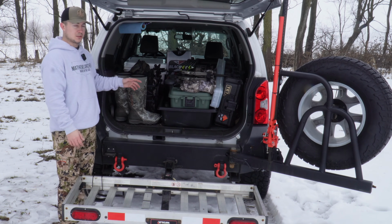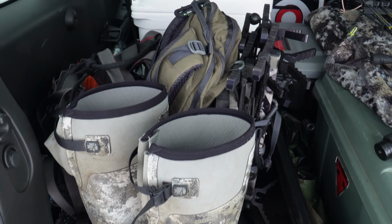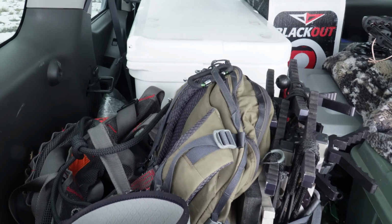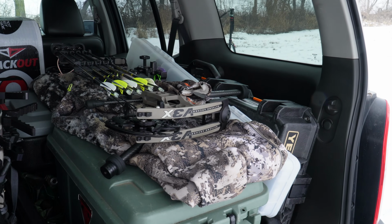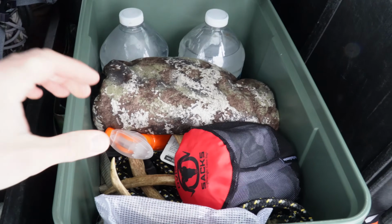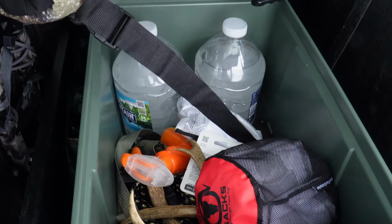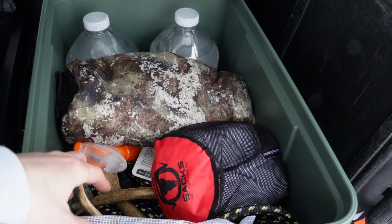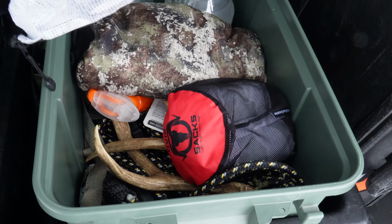The other stuff you'll notice back here, I've got my boots, my backpack loaded up and ready to go, and my saddle on this side. And then I've got the sled with a couple of bins in there. This front bin is all of my miscellaneous hunting items. So your rattling antlers, a couple of gallons of water in there to rinse out a deer after you've gutted it.